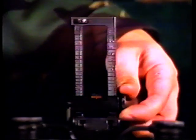Like the RPK, if you wish to make lateral adjustments, you do so by a little drum to the right of the sight bracket and simply turn it either one way or the other. So much for the sighting system.